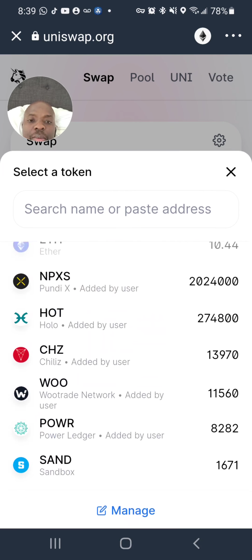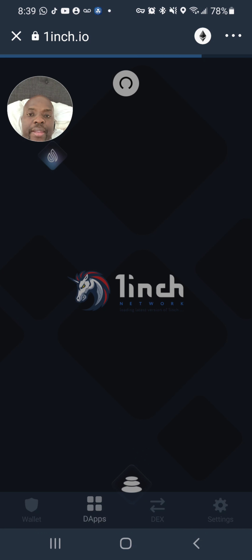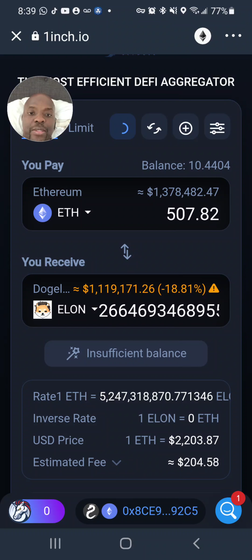Okay. So I'm not going to do it from here. I'm going to buy Dogelon from 1inch exchange. So we go to 1inch, and from 1inch I will click here and see if I find Elon right here. So I have Elon right here. Okay, so I have ETH right here. So my balance of my ETH is about 10.